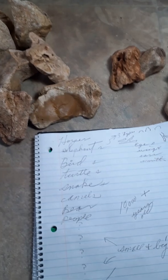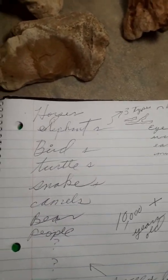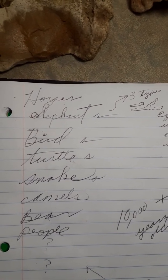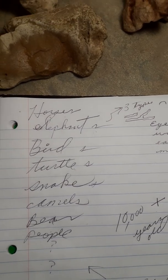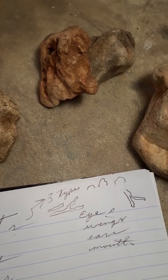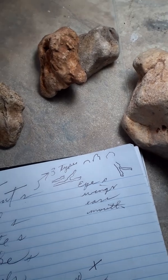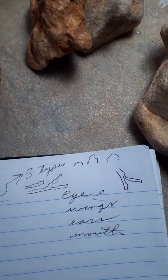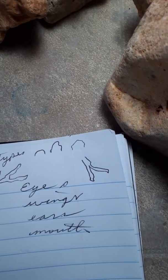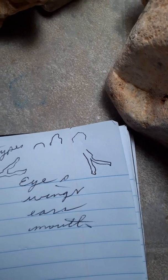The images that I see in stone, they're horses, elephants, birds, turtles, snakes, camels, bears, people. And in the elephants, I see two different types of elephants. There's a flat-topped elephant, sort of, and then one that has a hump, which would be a woolly mammoth. But another one is one with a bifurcated trunk. It comes down and splits about halfway down.